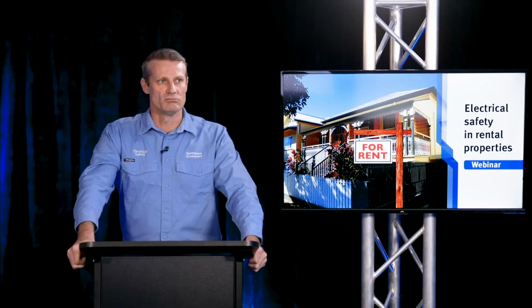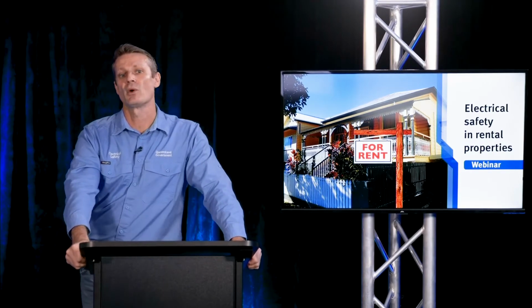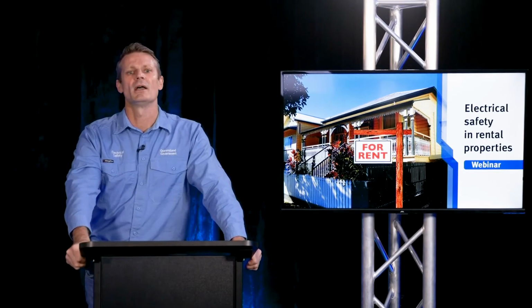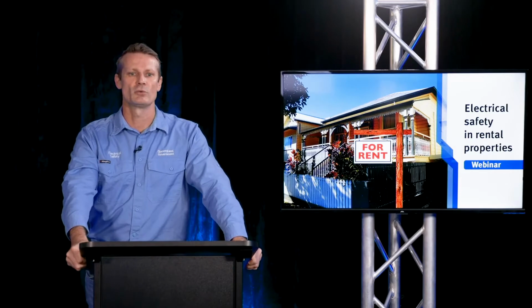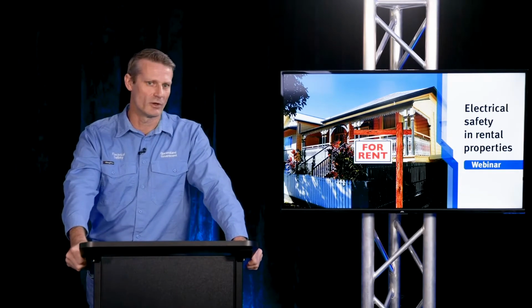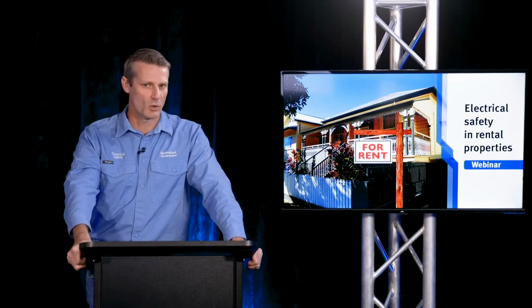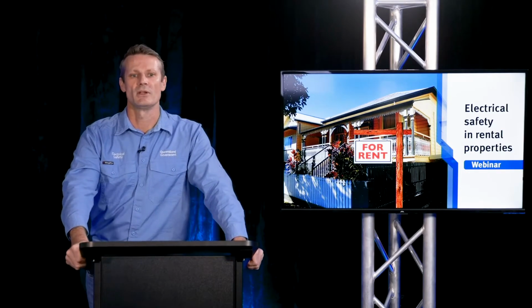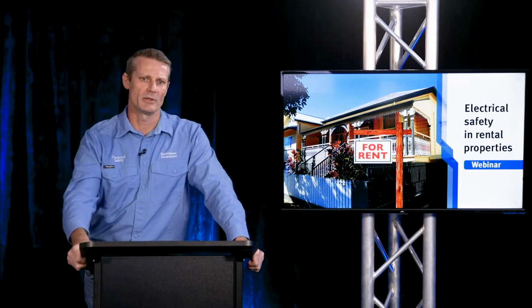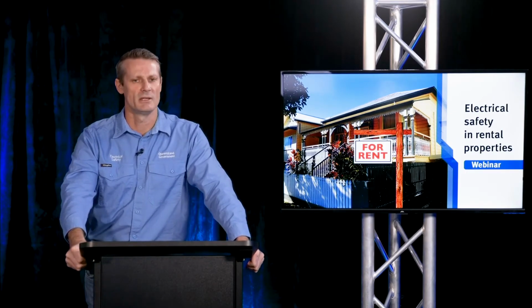So every now and then that pops up, but they have to notify you whether one's installed, and the purchaser must within 3 months install an approved safety switch or switches on the installed power circuits. So 1 or 2, depending on how many circuits you've got for the power. So that is a requirement and you must do it. So just a bit of a heads up for if you're buying new properties or investment properties that you want to rent out, that you need to do that.